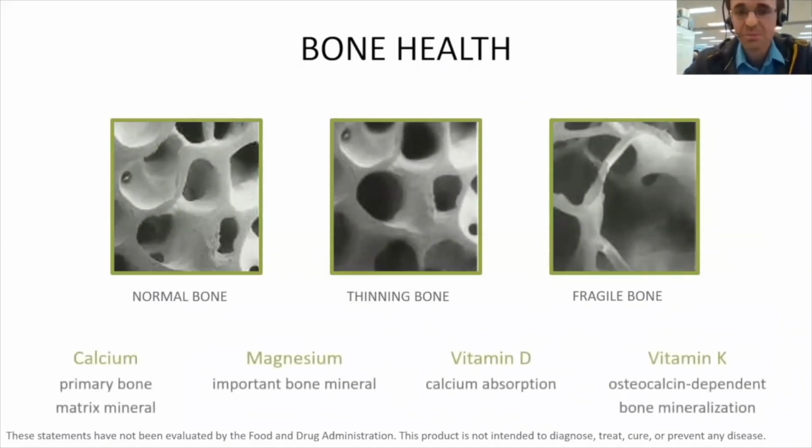And so we have a very complete bone formula, right? We have calcium, which, if you go to the store and buy a bone formula, oftentimes is all it's going to be, but it really needs all of these other supporting nutrients. Vitamin D is kind of the gateway that allows calcium in and helps to improve absorption. Magnesium is an important bone mineral, part of the bone structure as well. And then vitamin K is one of those transport vitamins that helps the calcium to actually get where it needs to go inside the bone.